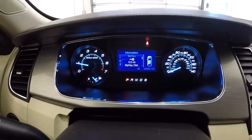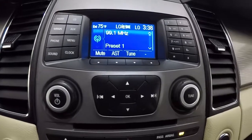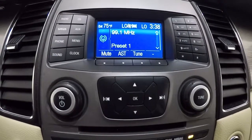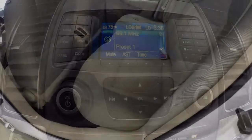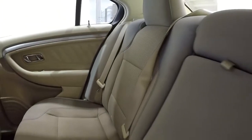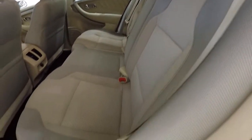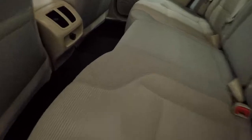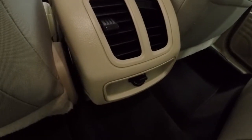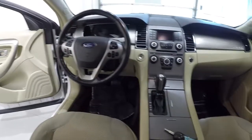I'm going to go ahead and give you a shot of the mileage. It's got 59,428 miles. And here's your radio with the car started. Nice screen right there. Everything looks good back here. Cloth's in good shape. Everything looks good back here in the back seat. I got you a power outlet right there. That's nice and convenient. Give you the layout of the dash and the driver's eye view.